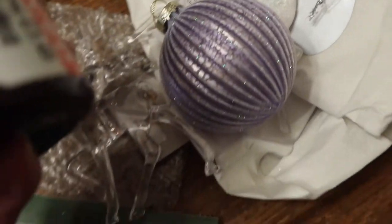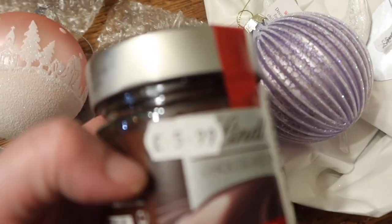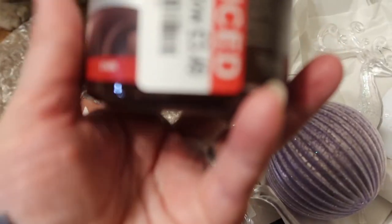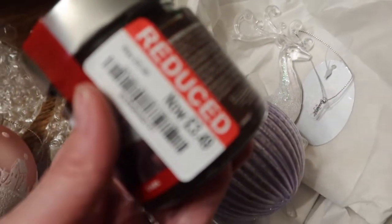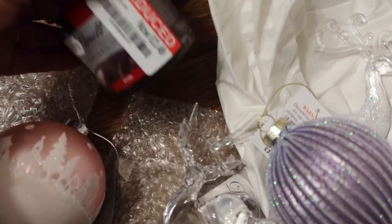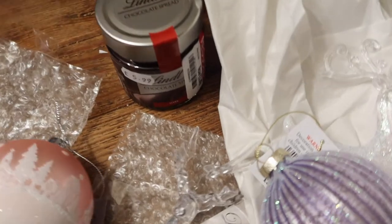We also thought we'd treat ourselves. It was originally £5.99, and this was the reduced price. We got it for £3.50. We've got some Lindt chocolate spread. Thought we'd treat ourselves for Christmas.